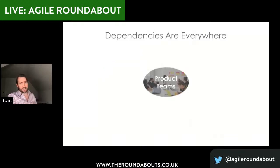So the first thing we identified is that dependencies were everywhere. Looking at the work we were doing, looking at what was slowing us down, we saw that in a relatively complex, well-established business, the amount of time that teams were dependent on other teams outside of engineering was clearly having an impact on how quickly we could move.